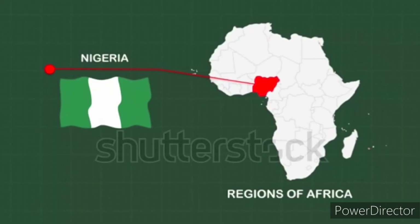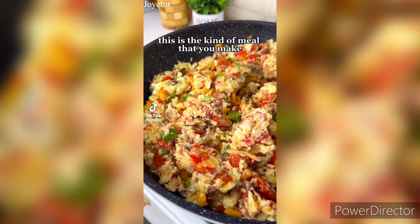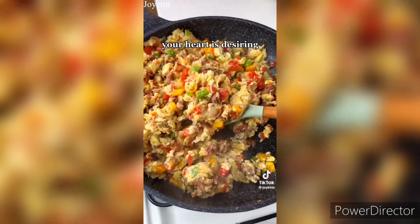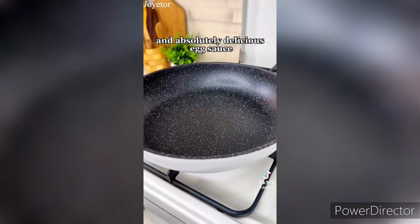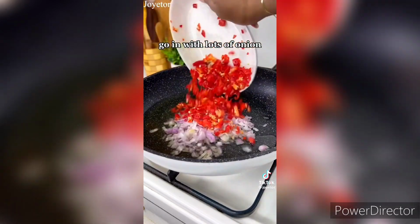Next up, we are headed to West Africa's culinary powerhouse, Nigeria. Nigerian egg sauce is a dish that holds a special place in the heart of Nigerian cuisine. This sauce embodies a harmonious blend of flavors and textures, making it a favorite accompaniment to various staple foods such as rice, yams, plantains, and bread.